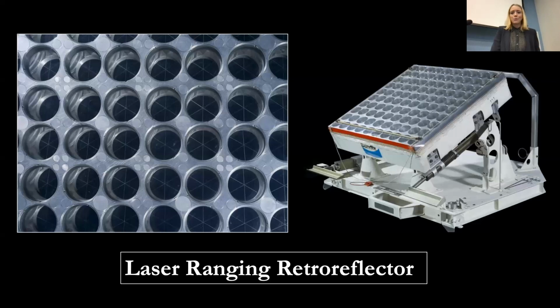Here's an example I wanted to share with this group. So the laser ranging retroreflector, because observatories play an important role in this story. So what would happen is they set this up on the lunar surface, and an observatory can basically shoot a laser at the moon, and it gets reflected back, and that helps you determine a variety of things like the exact distance from the Earth to the moon. And then also it's helped us learn about how the moon is slowly receding from Earth.